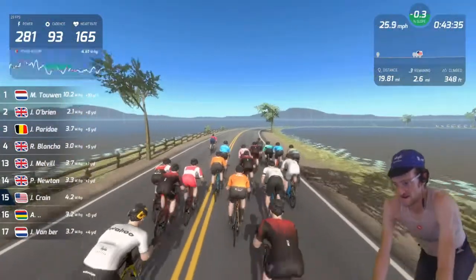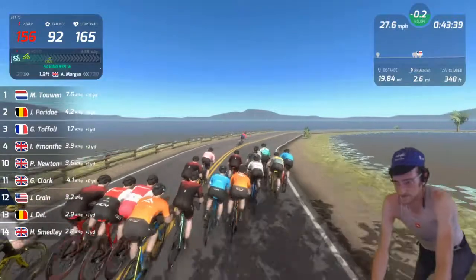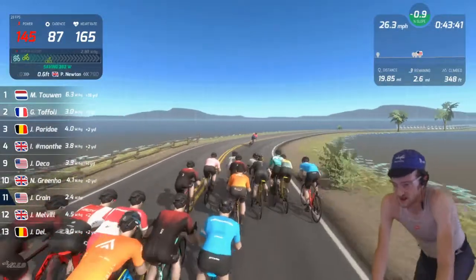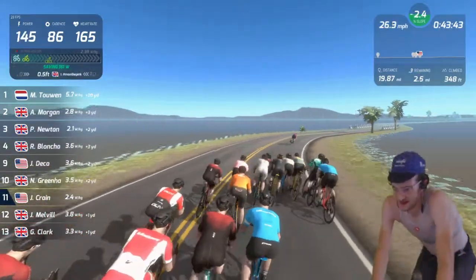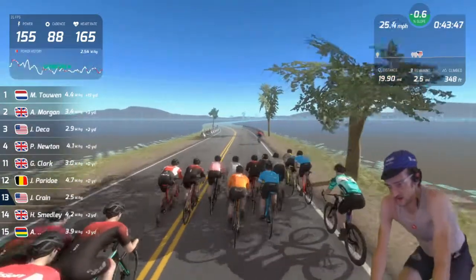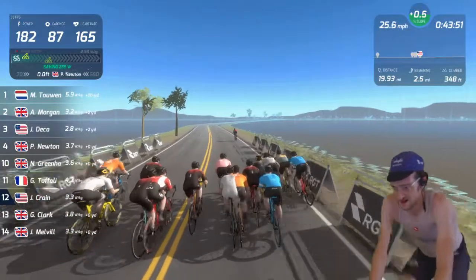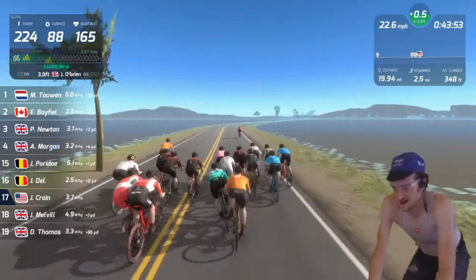Got another little attack from the same guy who got kind of countered by Melville a minute ago, someone I don't fully recognize, but good effort from him. He didn't really snap as hard as Melville does. Didn't put in something like over 10 watts a kilo to get away, but he gets a little gap here and then just kind of commits to it.